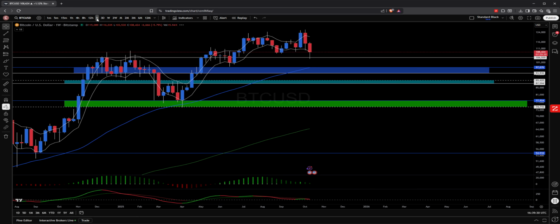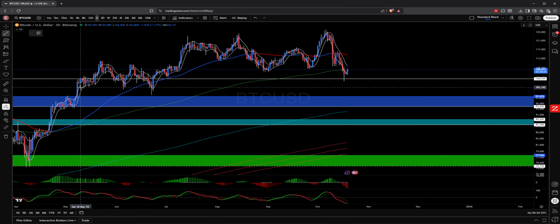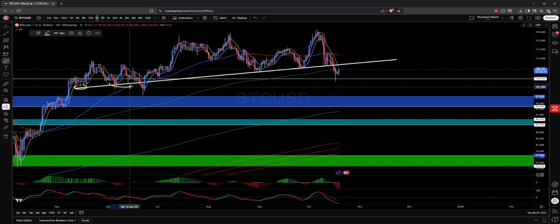Let's get into the daily chart and zoom out a little bit. There is a nice trend line that comes right through here. We come back here and pull it right through here. We tested it here.